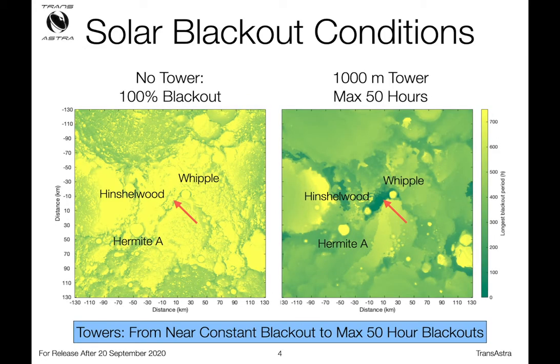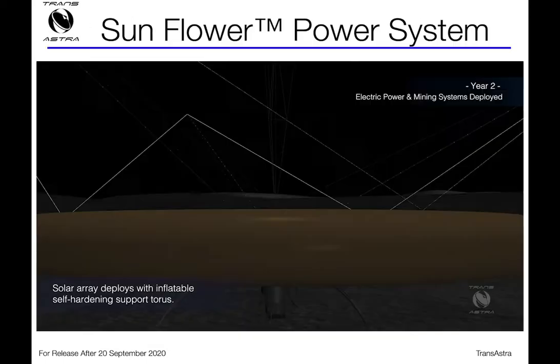And then if you look at the duration of eclipse periods, on the left, you have virtually 100% blackout, the dark yellow, near the surface over the course of a year. But if you look at the longest blackout period above the surface, if you're in a tower, it's just a couple of days. And that becomes a very reasonable energy storage requirement.